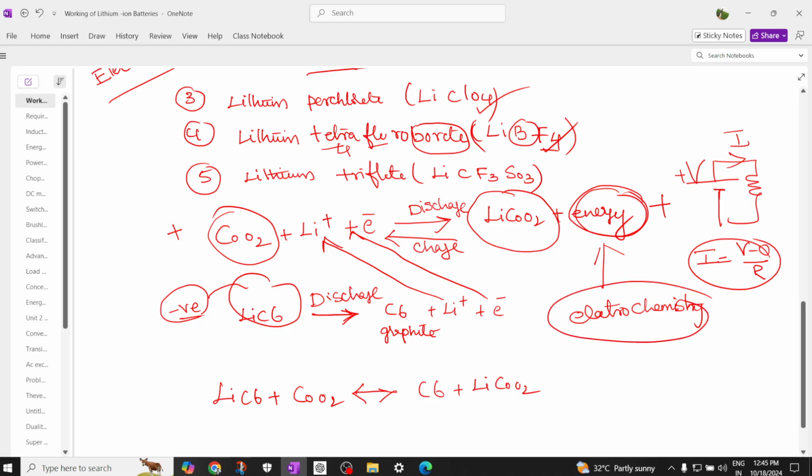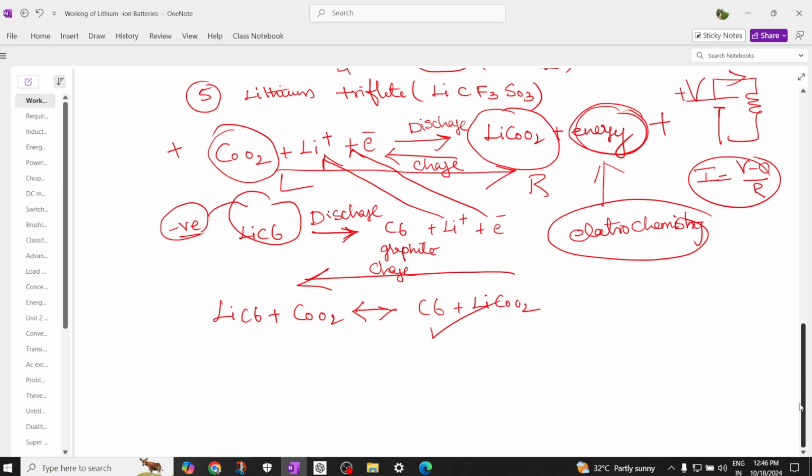This is actually what happens in a battery, and the flow of this arrow mark from left to right shows the electrical energy developed when the battery is discharging. When you draw the arrow mark from right to left, you can understand the battery is in the case of charging. So that's how a lithium-ion battery can charge as well as discharge. So this is all about the lithium-ion battery.